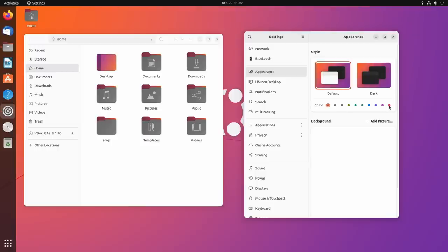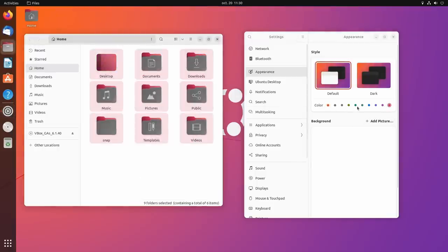And honestly, it didn't bother me at all when using 22.10. These apps use your accent color and your dark mode, no problem. So yeah, distributions can make sure that Libadwaita apps look nice once they're installed on the system. And sure, Ubuntu is helped by the fact that Yaru is really close to the Adwaita theme by default.